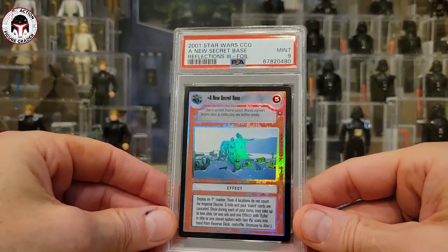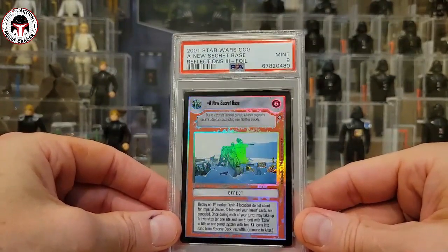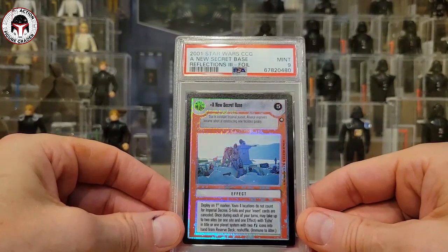I hope you enjoyed this, not only taking a look at these submission returns, but also the process involved and some of the tools that you'll need to submit your own cards to PSA.